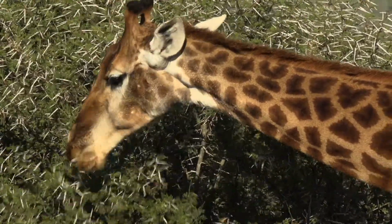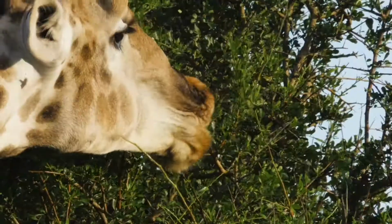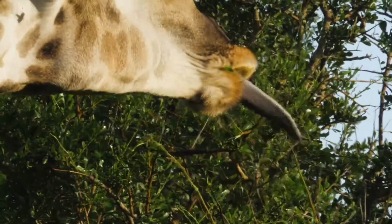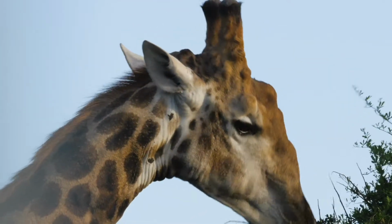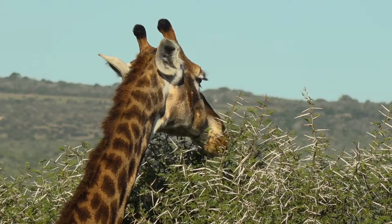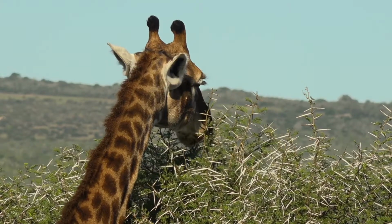First off, they've got nice bristly, tough outer lips, and then they have a very, very long prehensile tongue, about 45 centimeters in length, that can actually get in around the branches and then pull back and strip the leaves off and leave most of the thorns behind. They've also got very, very long eyelashes to protect their face when they are feeding in thorn bushes.